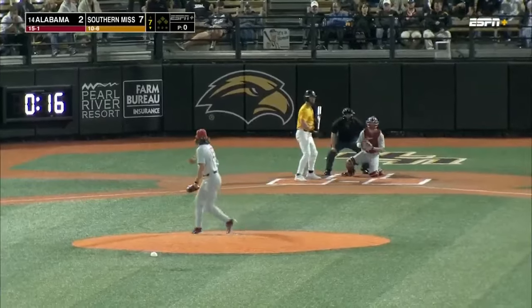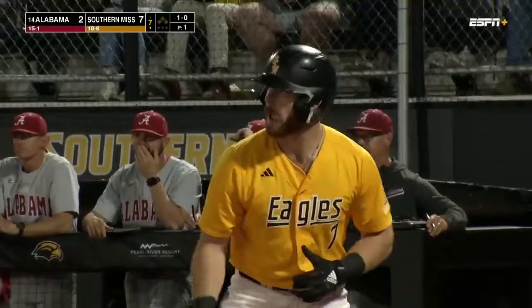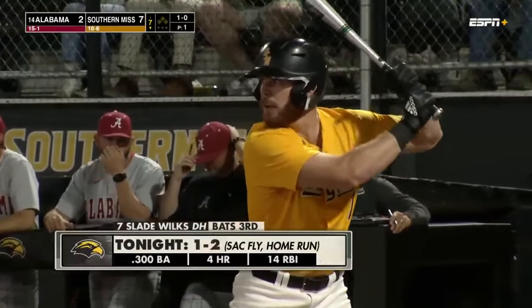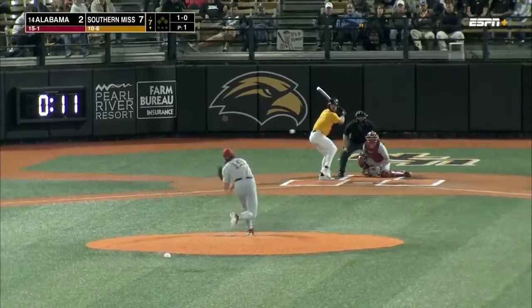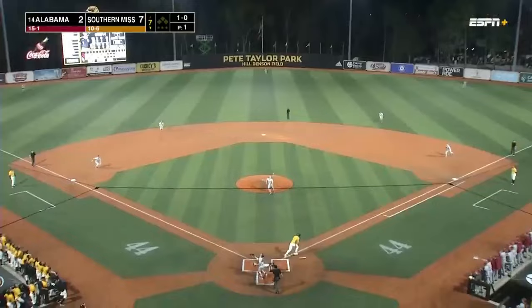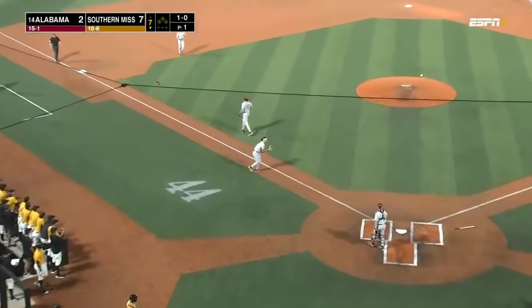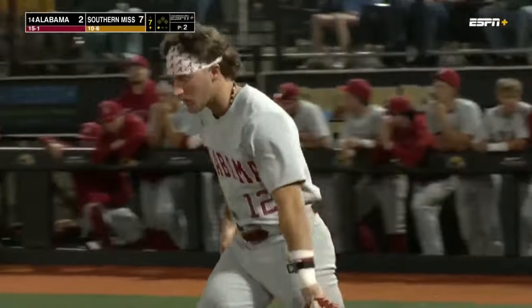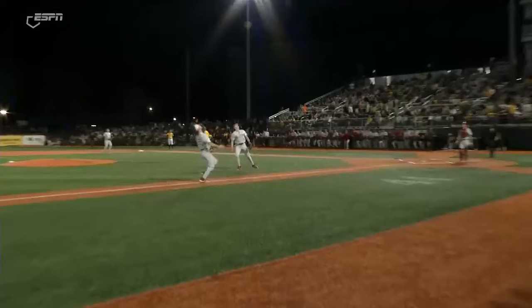Zane Probst comes to the plate, breaking ball off the plate to Slade Wilkes. Here comes the meat of the USM lineup. The meat of the lineup has been able to be stretched out a little bit with the emergence of Billy Butler. Wilkes skies one on the infield turf in foul territory. Gage Miller does a beautiful job to call for it, make the catch. And out goes Slade Wilkes.